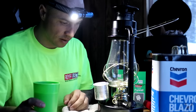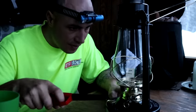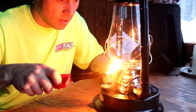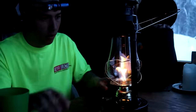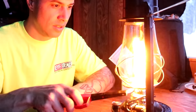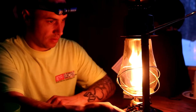Sweet. Let's see if this thing lights. I don't know if you have to let it sit the first time you use it or not. Let's see. Oh my gosh. Mike, was that for real? That was for real. I think I need to tone down that wick a little.